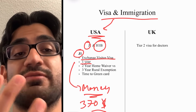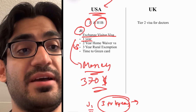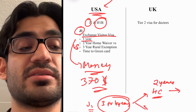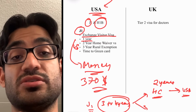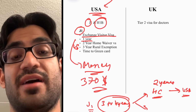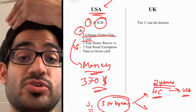Second issue with the J1 visa is, let's say I am on J1 visa for 3 to 4 years during residency, and once I'm done with the period, I have two options. I can either go to my home country and work there for about 2 years, and then I can come back to the US to work as an attending doctor. J1 again is an exchange visa, so they are exchanging you to learn advanced medical concepts, technologies from the US and come back and serve your country. So that's why it's an exchange visa, and you have this 2-year home country bond where you have to fulfill that bond in order for you to go back to the US to practice. That's how your home country benefits from it.